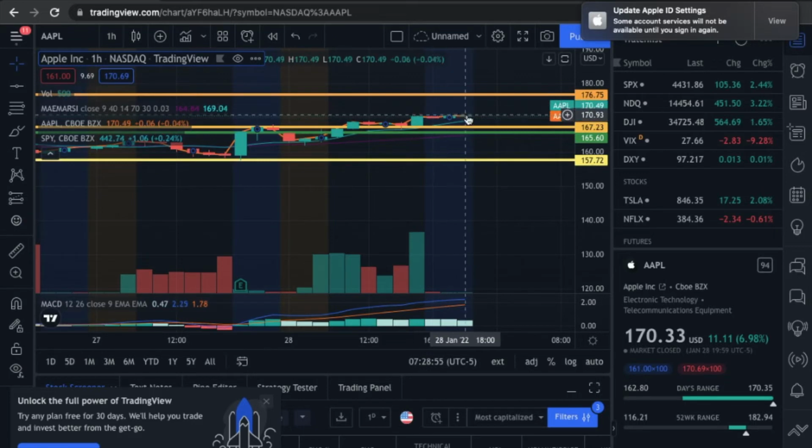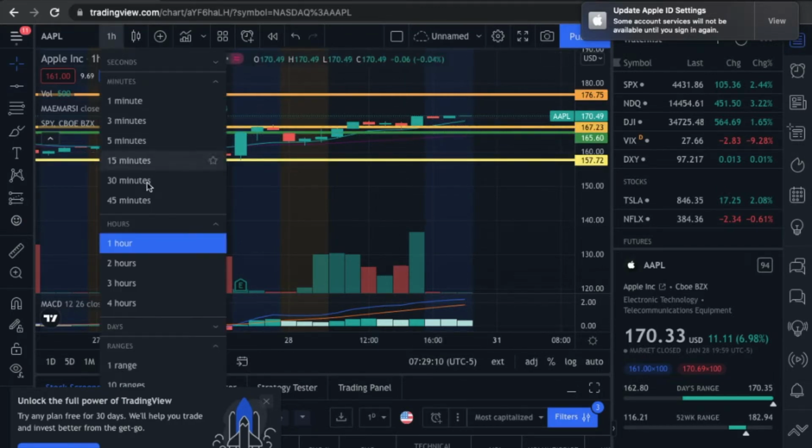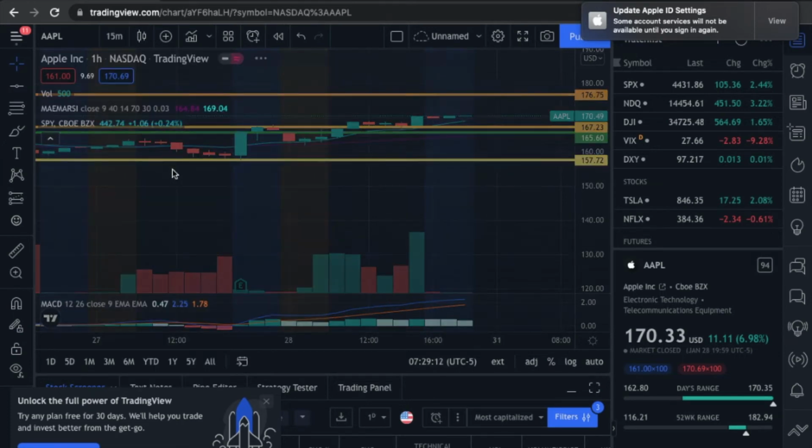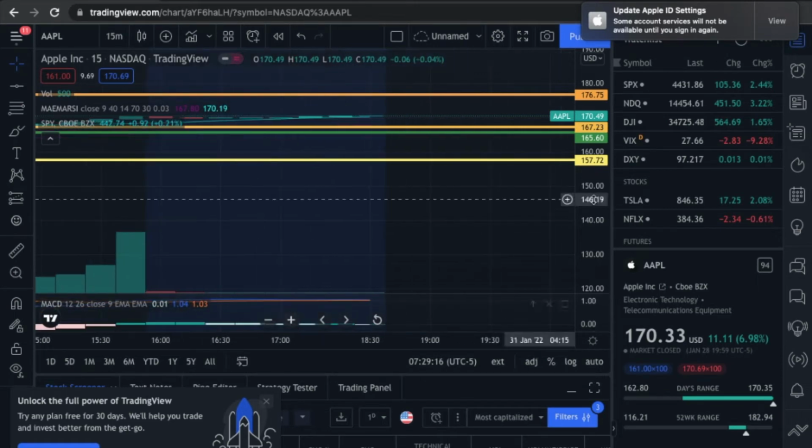But you might say, okay, I'm going to buy Apple's calls now. No, that's not the case. See how it trends very close to the moving averages? Maybe you want to see if it pulls back a little bit. Maybe it pulls back towards this moving average. Maybe it pulls back towards this level of support. That's what you want to see. So if you're day trading this, go to the 15-minute chart, especially if you're trying to trade this in the first couple hours. Zoom in again.